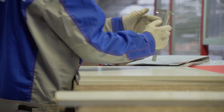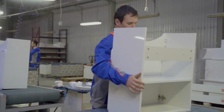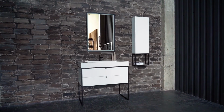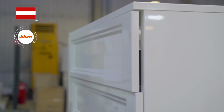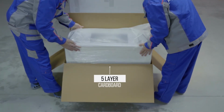After details checking, the craftsmen proceed to assembly work. We use only high-quality furniture accessories that are responsible for the smooth sliding of drawers or doors, reliability and durability of any operational activity. AQWELLA furniture is fitted with hinges and rails with a perpetual guarantee from the Austrian manufacturer Blum, whose general partner is AQWELLA. The finished furniture is carefully packaged in 5-layer cardboard and sent to the future furniture owners.